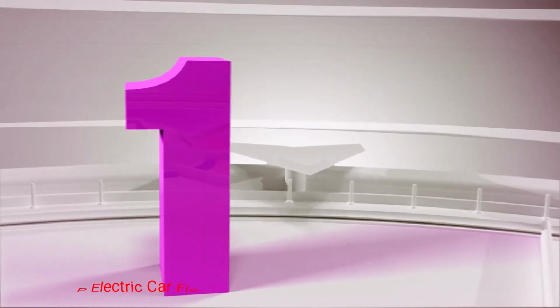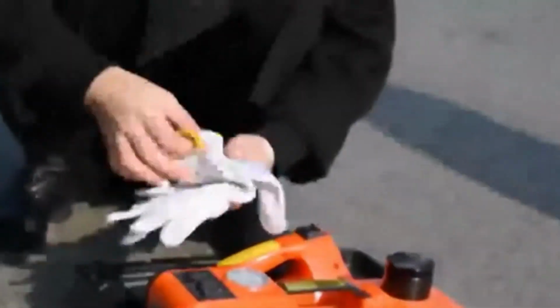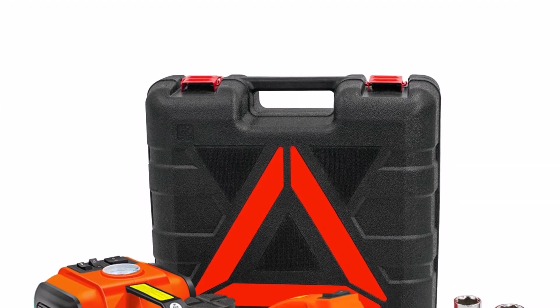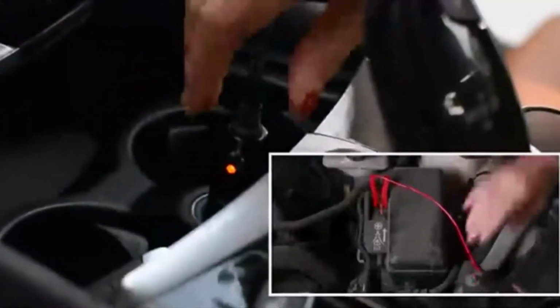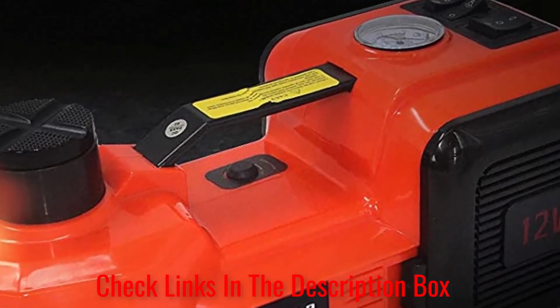Number 1. E-Help Electric Car Floor Jack. This is a handy little set for those who need a portable electric jack. It includes everything you need for road emergencies and proves to be very convenient for home purposes as well. With the powerful electric jack, an impact wrench, and an inflator tire, you'll be ready to hit the road without any worries at all. The jack has a 5-ton capacity and a lift range from 6.1 to 17.7 inches, which means it's suitable for both small and large vehicles.